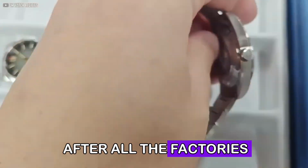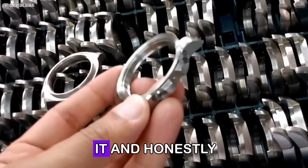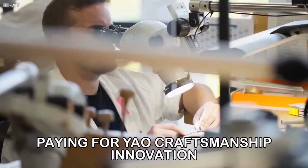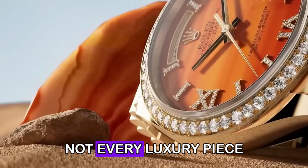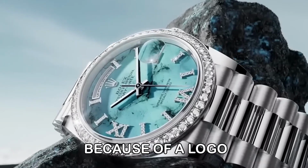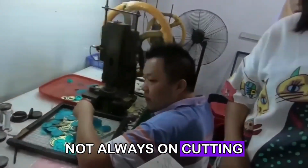After all the factories, the leaks, the insane markups, and high-end replicas, this is the gut punch question. Is it really worth it? And honestly, it depends on what you think you're buying. If you believe you're paying for craftsmanship, innovation, Swiss heritage, you might end up feeling played. Not every luxury piece is a masterpiece. Some are just pre-made parts polished up and flipped at 10x markup because of a logo. Brands like Rolex and Omega are cashing in on their legacy, not always on cutting-edge design.